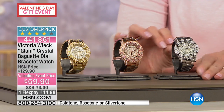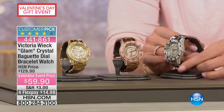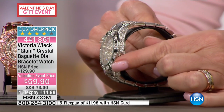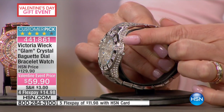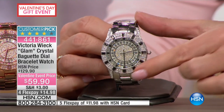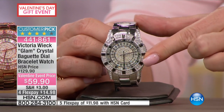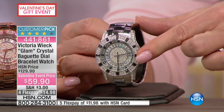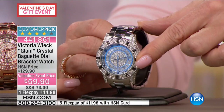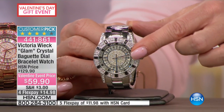It is that beautiful amount of sparkle and bling and brilliance. Even when you look around the bezel, look at all the crystals individually set. Isn't that beautiful? Even the baguettes set in between the pave crystals. The entire face of the watch has that gorgeous bling of pave baguettes and beautiful pave set crystals. Best part is, it's easy to read.